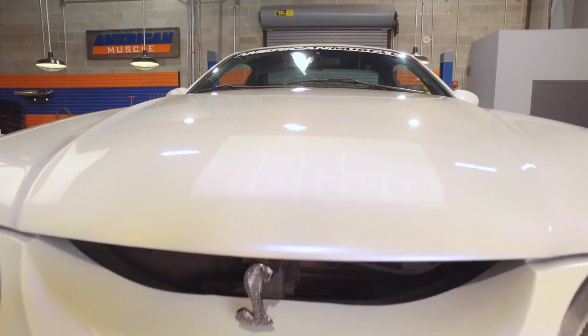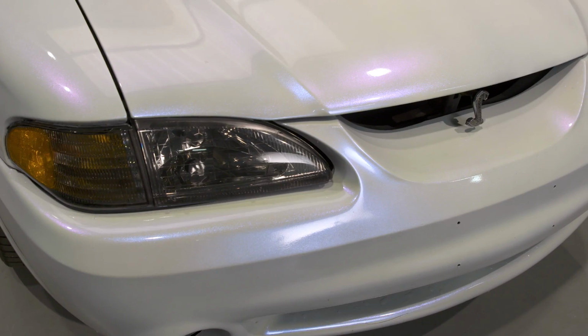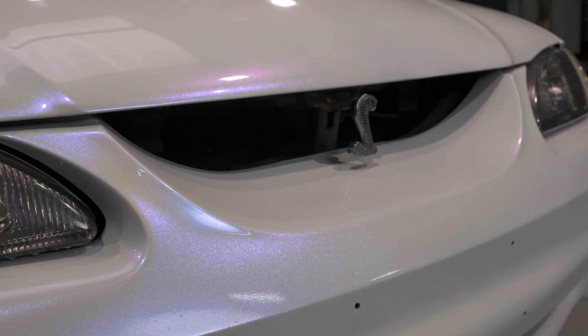I like it. I wanted to go with a white because I really like that 95 Cobra R look, but I wanted to give it a little bit of flair, so you see a little bit of purple and blue in there. Got that done by a guy actually local here, Custom Coatings in Northeast Philly. Did a great job on this. I really it looks sharp.